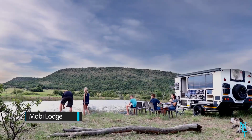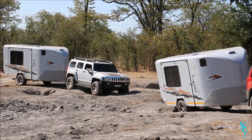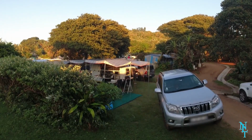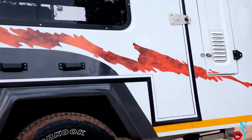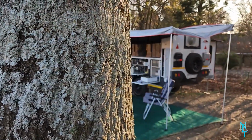Moby Lodge. Performance is super important when it comes to a camping trailer, so much so that the wrong trailer can turn your camping vacation into a total disaster. That's why the Moby Lodge was a must-have on our list today. The Moby Lodge is made of fiberglass and is steel braced. It also has a mono-hull construction.